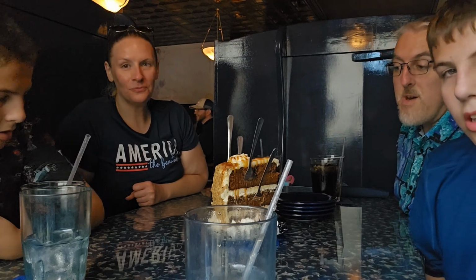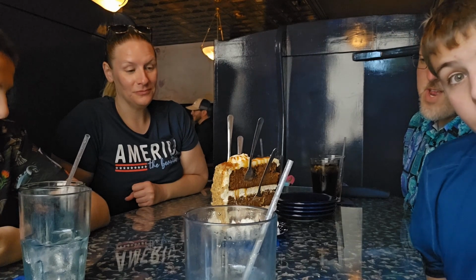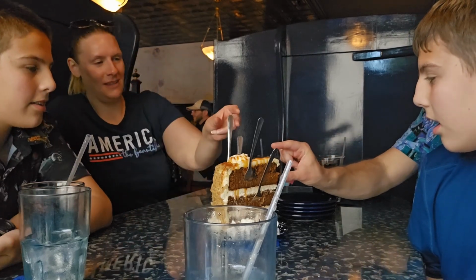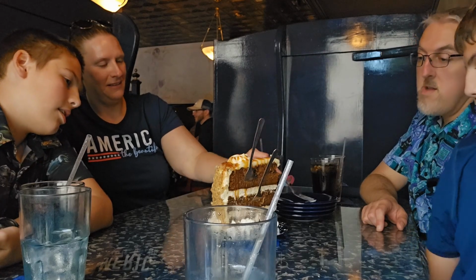So what you see here is a mountain of carrot cake. This is one slice. We're all going to try to see what we can do to finish it, but it is a massive amount of carrot cake. This would be a normal slice for a human being, and then add 2 more. So, yeah, this is going to be funky.